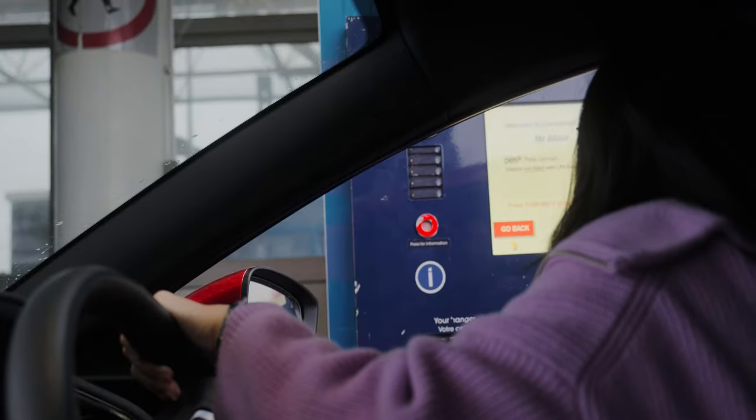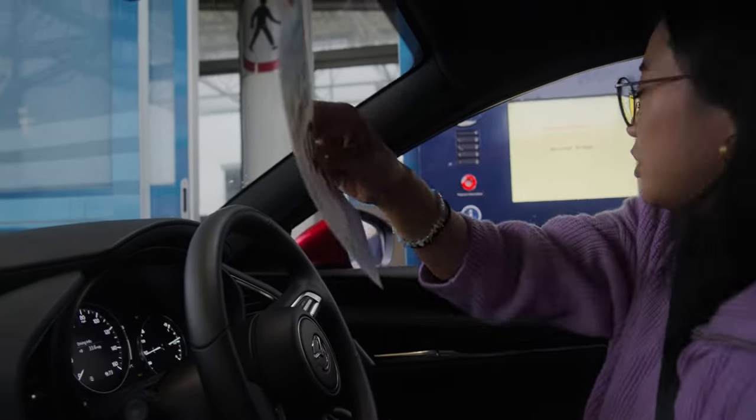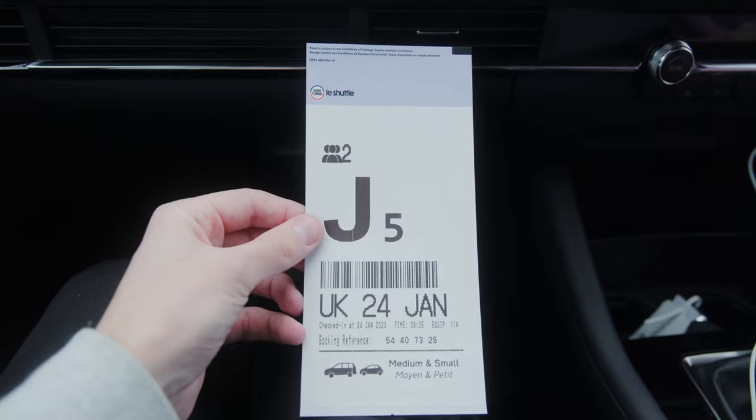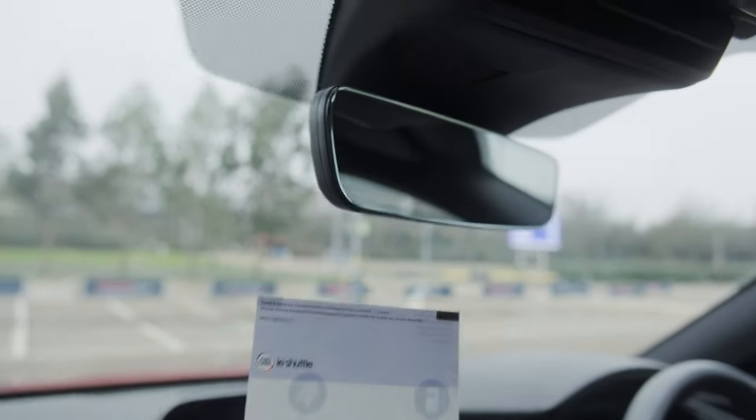Oh, Mr. Allam. Confirm. Bon voyage, Mr. Allam. We need to take this with us into the terminal, and then eventually we hang out there, I believe.